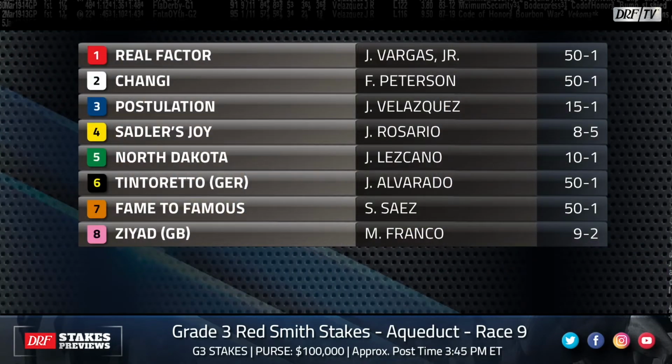Dan, I don't really know what to say. I think he deserves to be the favorite in here. I think he is way the horse to beat. And overall, I don't know that this race is that much tougher than last year's Red Smith, and he won that race very easily. North Dakota is the number 5 as we take a look at the entry card.